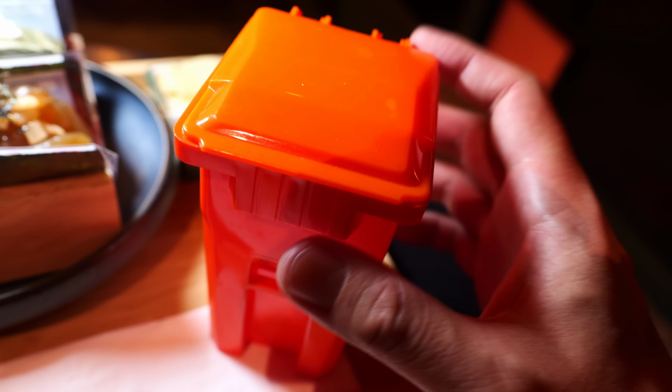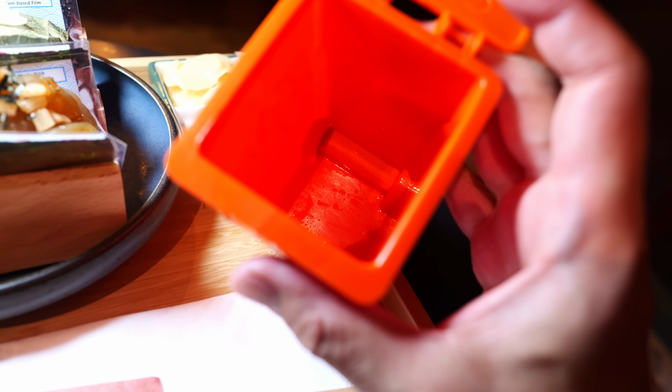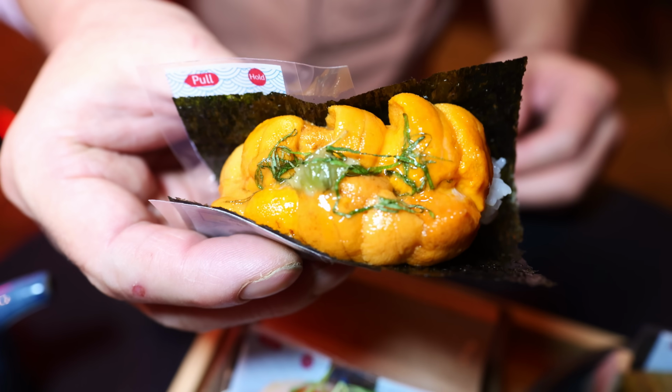And you're probably wondering what this is. This is for the trash. Like when you toss in the foil, it goes right in here. This plastic is very easy to remove. So once you remove it, that's when you have to start eating it right away, or else it's going to become very soggy, which is what you don't want.